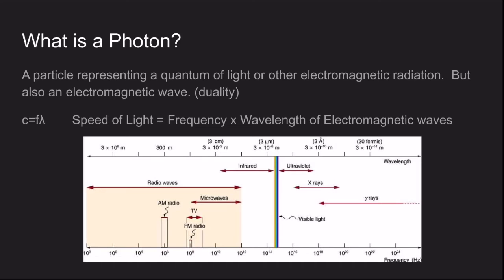And there's all sorts of waves, and they all are made up of photons. So gamma rays, X-rays, ultraviolet rays, any light in the visible spectrum, infrared light, microwaves, and radio waves are all carried by photons traveling through space. And they have properties of both particles and waves. That's really important to remember.